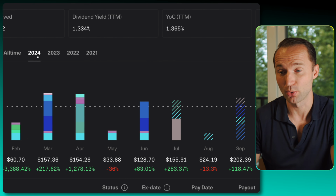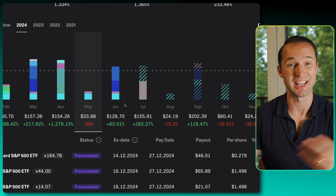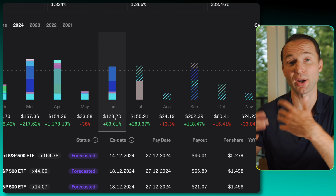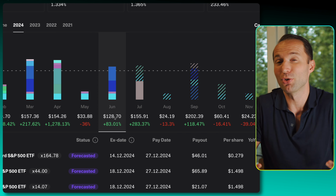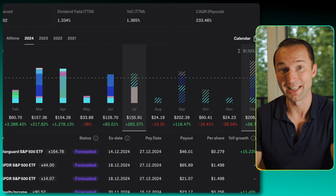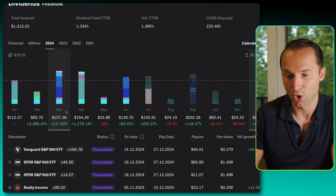And then I can click into 2024 over here to see by month how much I've been making. You can see all the various months so far. Last month, May, was not so good, but June was a really healthy month for me, $128. I track everything in dollars, but you can change it to any currency that you're tracking in. Most of my income by now is being received in dollars. You can see the year-on-year growth of 83%, really nice. And next month is also going to be a really nice month for me, $155. So it looks very promising, despite me selling quite a few of my positions.